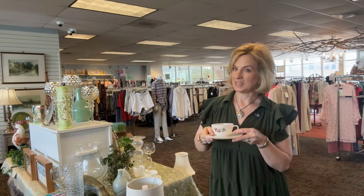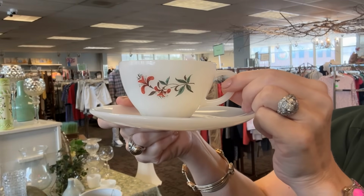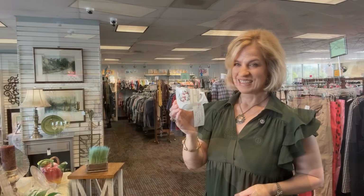Imagine that it's 1959, you've gone to your neighbor's house to borrow a cup of sugar, and they invite you in for coffee. Chances are you might be served in this Fire King honeysuckle pattern. It was made from 1959 to 1962. Fire King is a brand by Anchor Hocking.